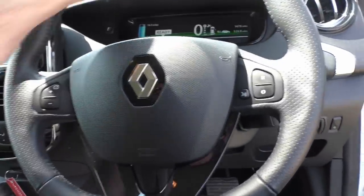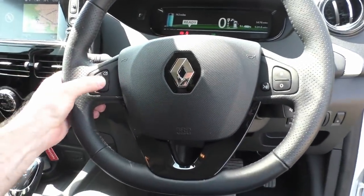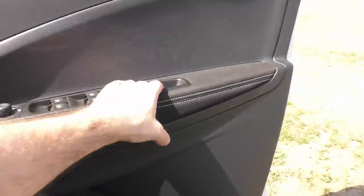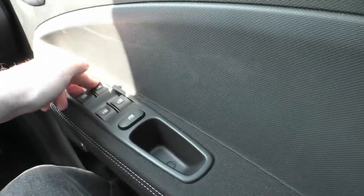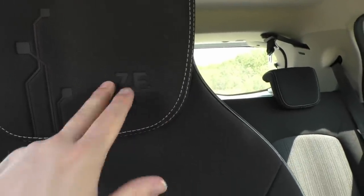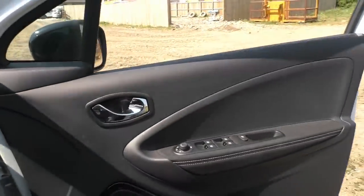The steering wheel, not too bad, nothing special, nothing bad. Again, buttons, functional but not exactly rock solid. If I just shut the door for a second, and you have these again, not exactly expensive switchgear. The seats aren't too bad. If I just spin myself round, you get the little logo on the driver's side there for the ZE Zero emissions. What I do want to do now is get in the back of the car to see what it's like for the passengers.